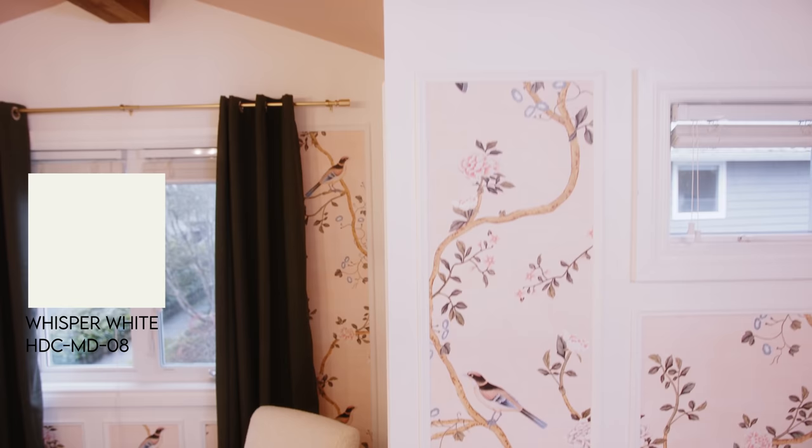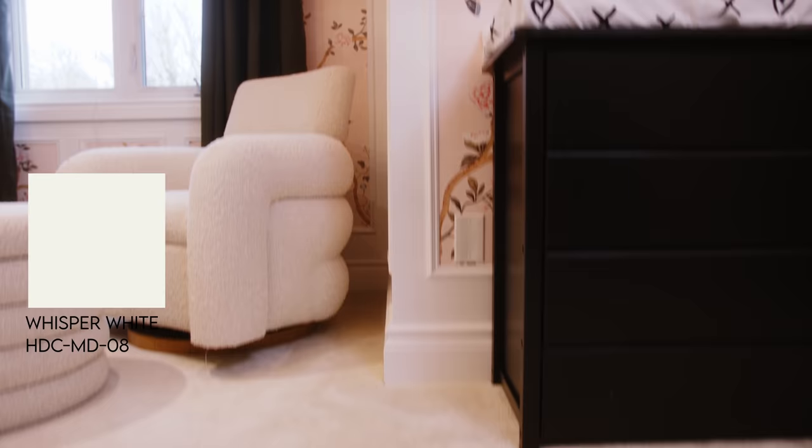Behind me and on all of the walls, we've installed moldings. These applied moldings are the exact same moldings that we actually have in the principal bedroom. The only thing that's different is that we painted the walls in the BEHR Whisper White. What I love about these paints is that they're stain repellent, they're scuff resistant, and so I feel like this being a baby's room, that is super, super important, especially with a white paint.